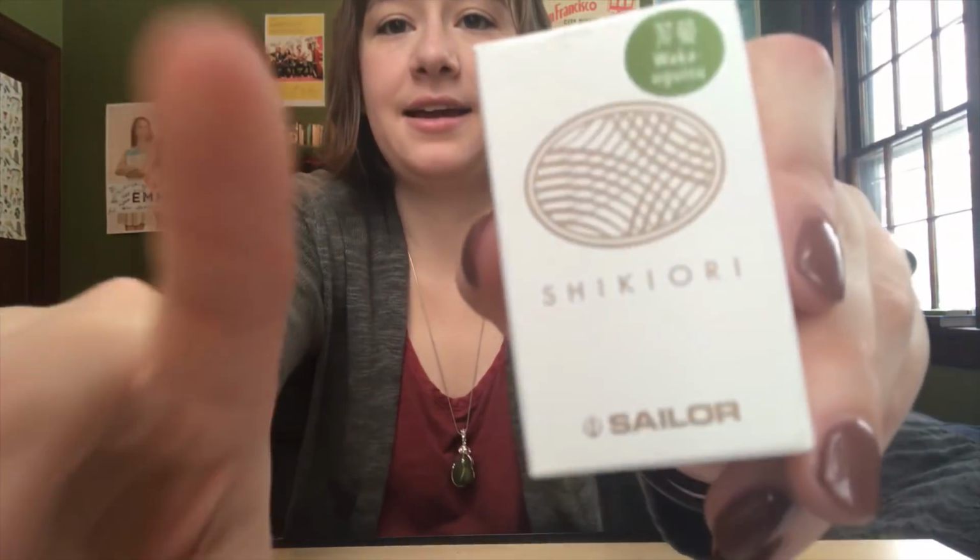I tried to translate this ink and I got two different things, one of which just said Japanese wood carving and one of which said Japanese car nightingale, so I'm assuming it has something to do with either wood carving or a nightingale. But if anybody knows what this is in English, please go ahead and let me know.